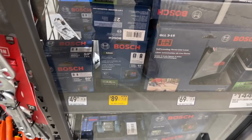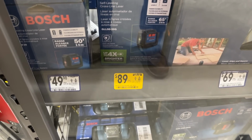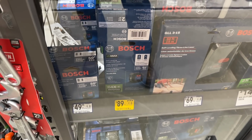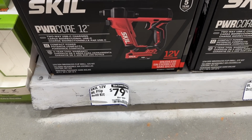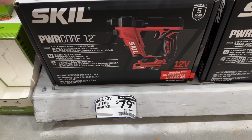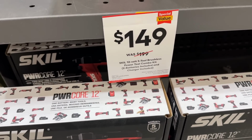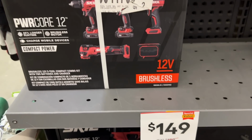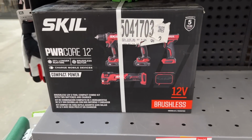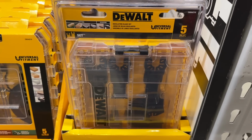Free Country brand. Did have some Bosch items for sale, $90 here for the leveler. Also, the Skil had their little flip option on sale for $80. Pretty cool. So if you're going to be doing multiple drills, you could use that one. We also have the combo kit here for $150. I think that's a great deal.